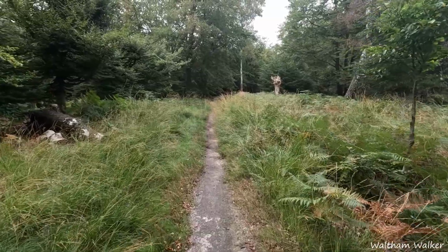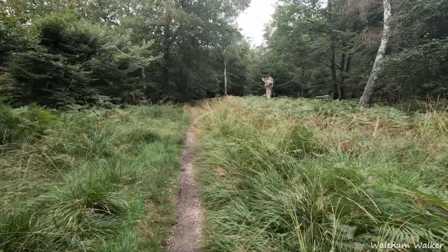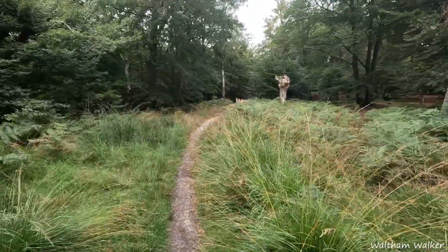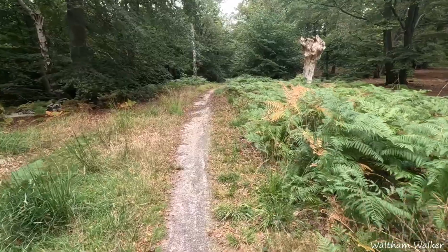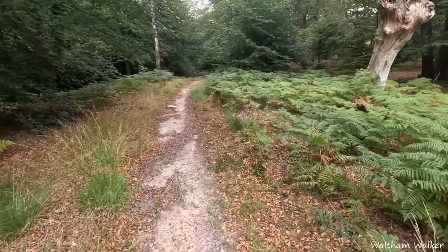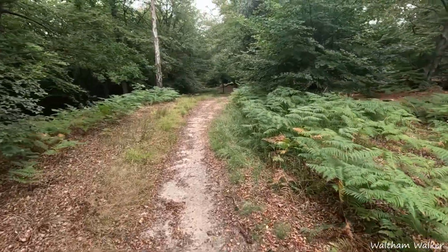Well, I managed to find my way out. I got into thick forest. It was a little bit wrong. I'm going to blame my phone because it wasn't pinpointing where exactly I was. Now I've picked up the proper path. I say proper path. I think they're very rough and ready, some of these paths, which is expected really.